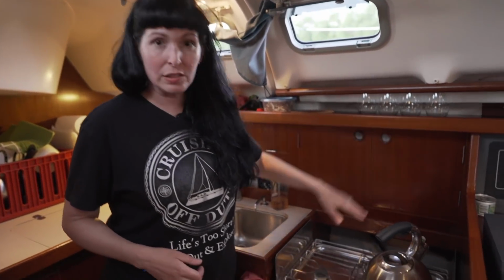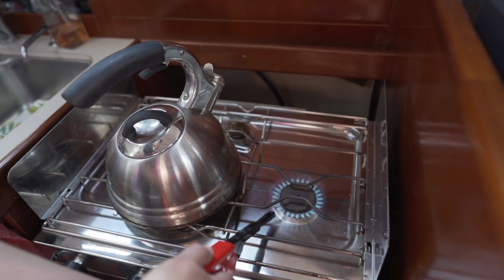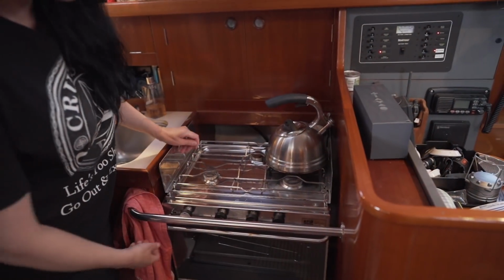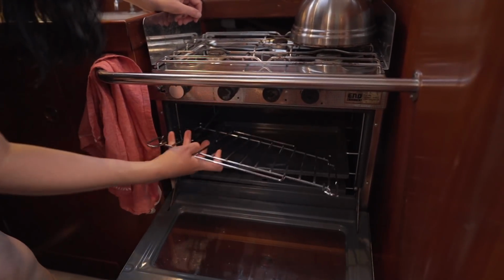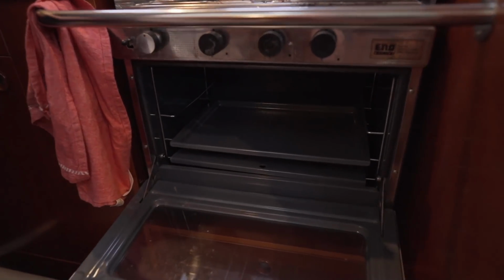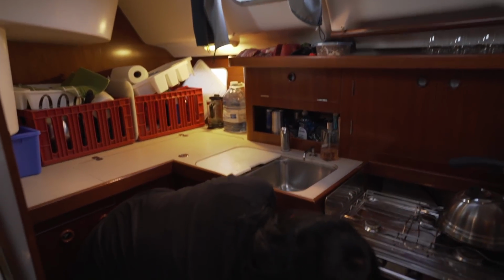And we have a gas stove here. So it's a 3-burner gas stove, which is excellent. It's working very well for us. Even has a brand new gas oven that has never been used. The previous owner never used it, and we also have never used it. So anyone who wants to give me some cooking lessons is welcome aboard.